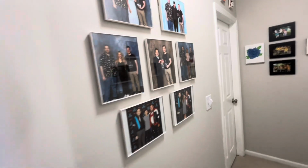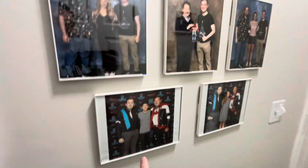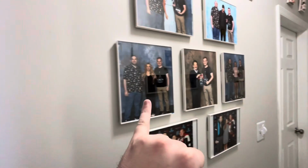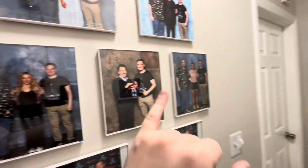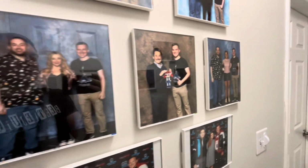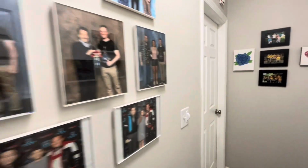So we have a bunch of pictures I've taken with celebrities over the years. It's all me and my friend Josh, who I've known since middle school. So here we've seen Tom Holland, Bonnie Wright, Tara Strong, Jodie Benson, Hayden Christensen, Katie Sackhoff, and Peter Cullen. This one's probably one of my favorites. I'm there with a little Lego Optimus Prime. Such a sweet guy. I would love to meet him again someday. So that's just a fun thing.